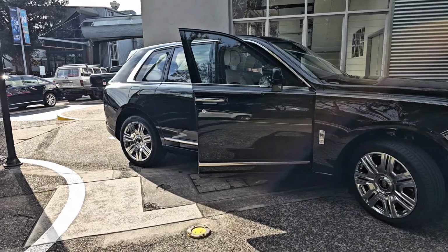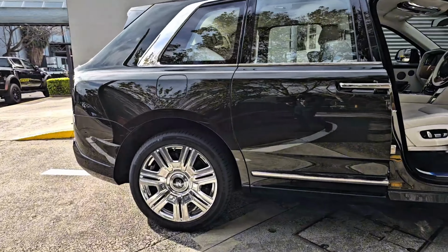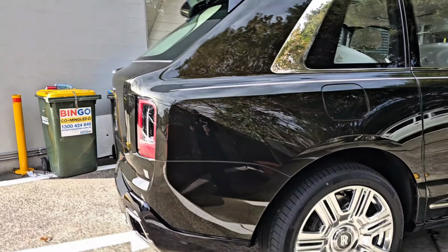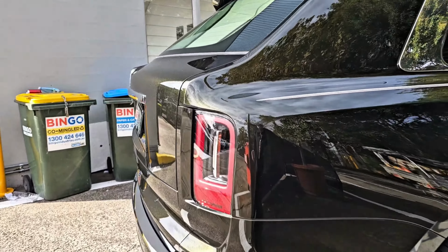So, my final thoughts? The Cullinan Series II isn't about speed, it's about status. It's not trying to impress because it already has. If you want drama, get a Urus. If you want flash, get a Maybach. But if you want silence, presence, and actual luxury, this is it.